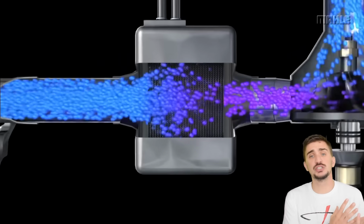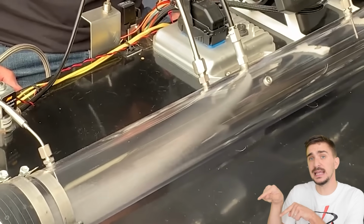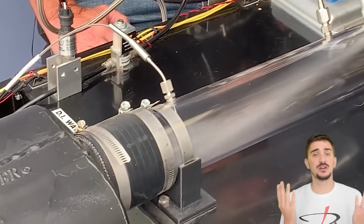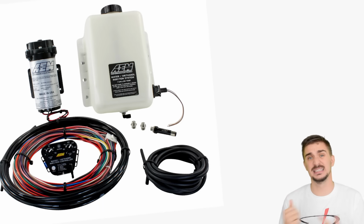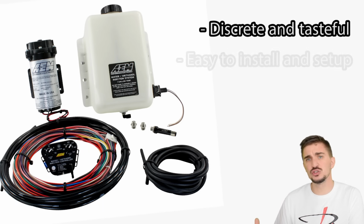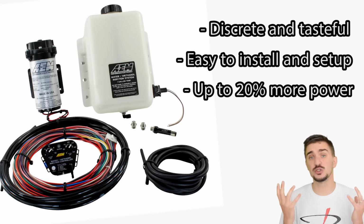Now, you could call compression ratios and intercooling passive ways of reducing the chances for knock, but there's also active ways of avoiding knock, and probably the best and easiest one is water meth injection directly into the intake air stream. For example, AEM's new and improved V3 water meth injection kit is discreet, tasteful, easy to install and easy to set up, and it enables you to increase power outputs by as much as 20%.